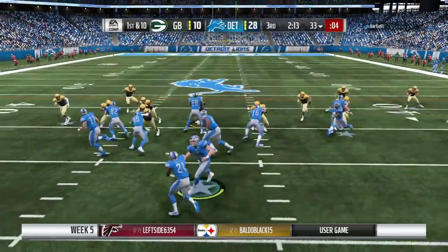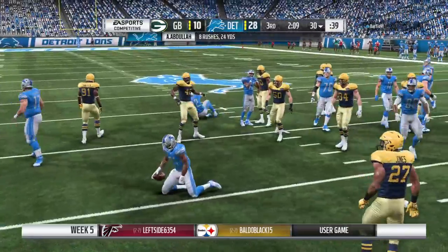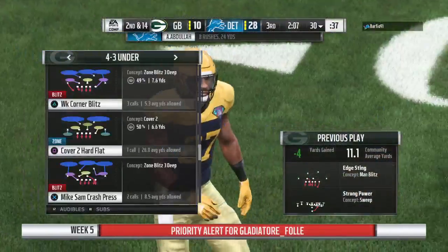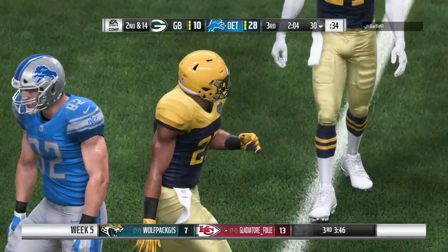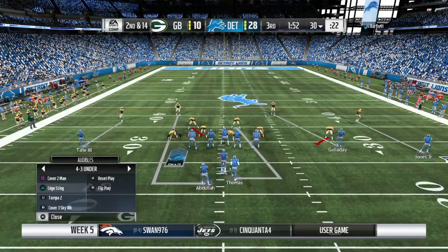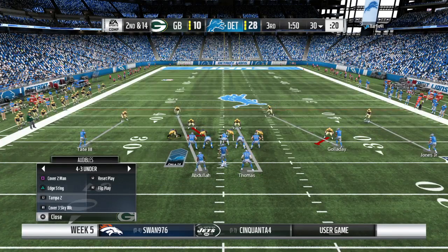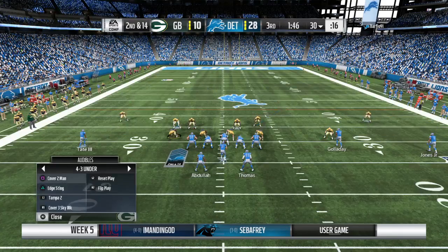On 1st down, Abdullah. And he went backwards. He'll be down at the 30. That's going to go as a loss of 4, and it'll be 2nd down. He continues to struggle to find a crease to break off a big one and might need to just put that aside and just try and ram his way forward and get what he can.